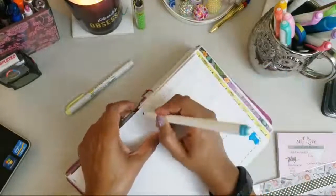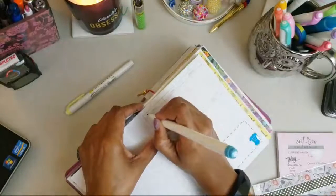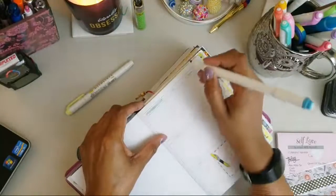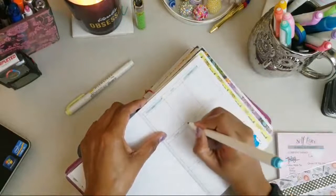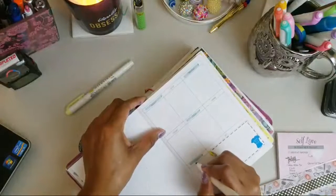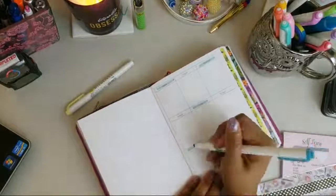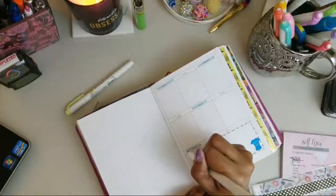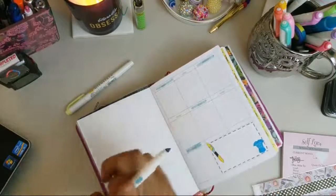Okay, so Monday. I don't know why I want to highlight this. I just feel like that's been a little extra, but just add a little color to it. Oh, I don't like the way that highlighter went, so we're going to have to fill this whole box almost in. Let me just leave it alone. Okay.